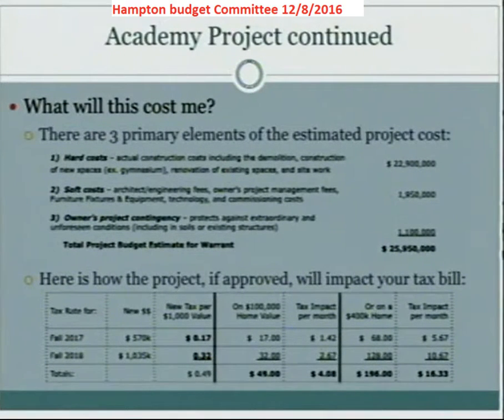So hard costs are construction costs. That is your demolition, your new construction, your existing space renovation, site work. Although we're not doing brand new fields or anything like that, our site work is limited essentially to the site and the parking and access, bus loop, etc. So those hard costs, $22,900,000.